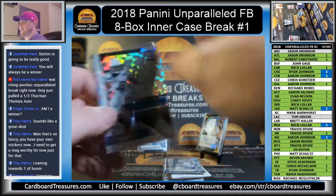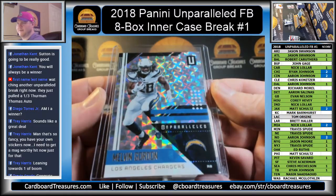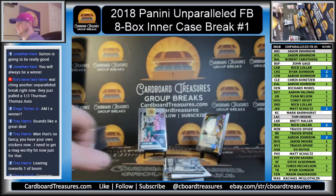I like all these weird patterns, and we did so much Revolution that I knew them all without even having to look at the backs by, like, a few cases in.